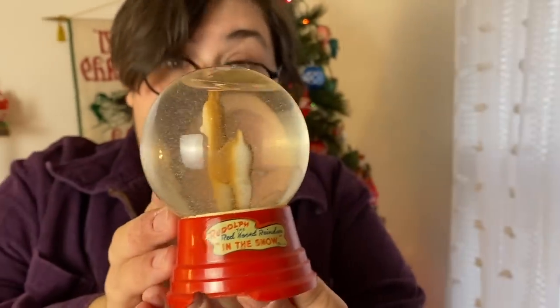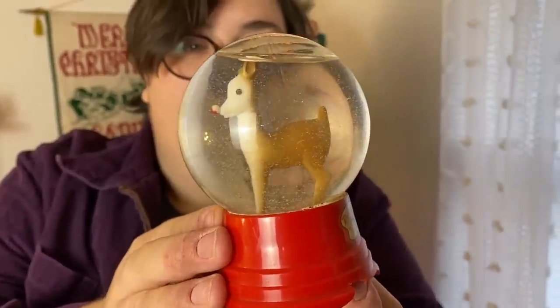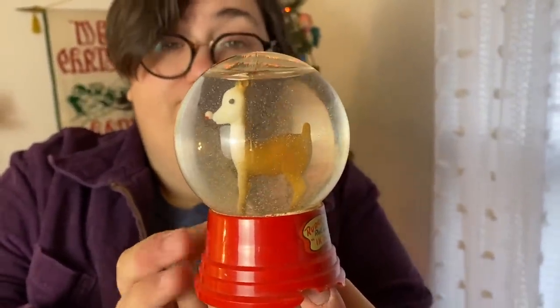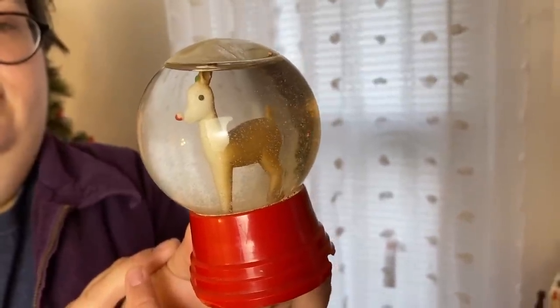This is like from the 50s. This is an old Rudolph piece. These are hard to find, the older Rudolph pieces. Rudolph came out in 1939, I think. But what I thought was really cool about this, Janine, is that this is glass. It's like a real glass snow globe, which obviously, a lot of snow globes now you just see are plastic. So really cool, and I'm gonna keep this in the collection.